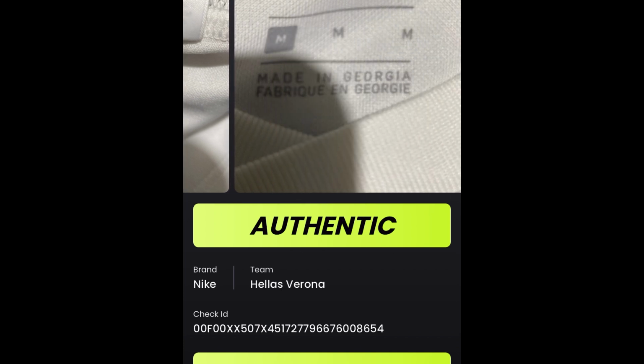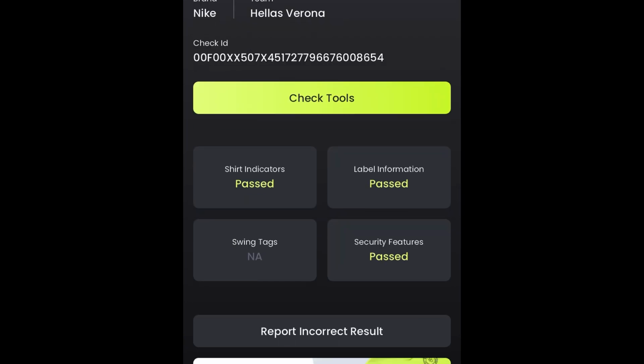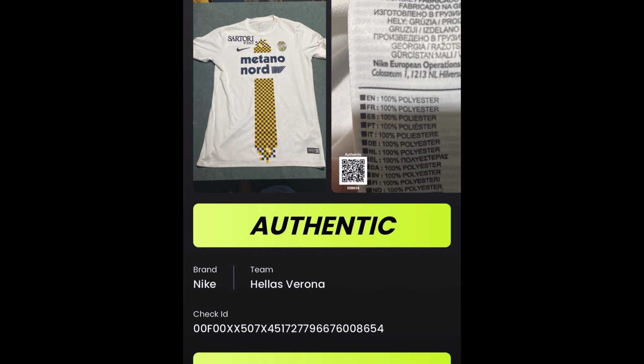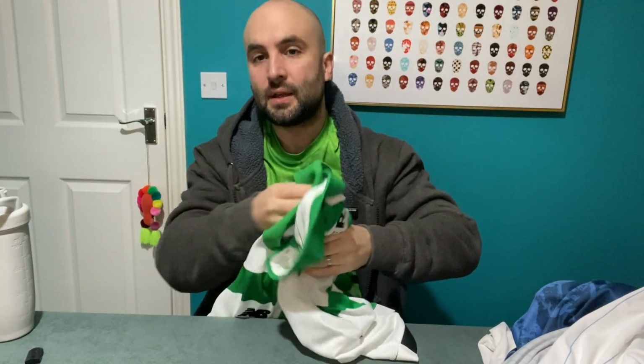And there we go. Even though we only had a default code, we just had this Authentic Football Nike label on here, it was able to determine that it was authentic. Shirt indicators, label information, security features all passed. So the Hellas Verona shirt showed up as authentic. So the app will help you tell the difference between those fakes and those real ones, a lot easier, and give you a little bit of help.